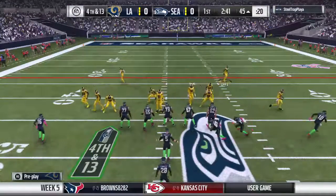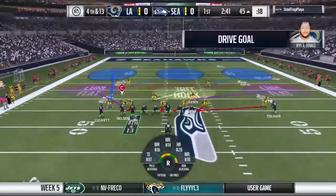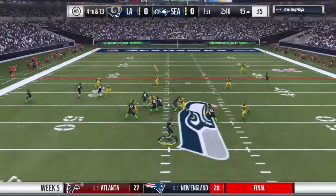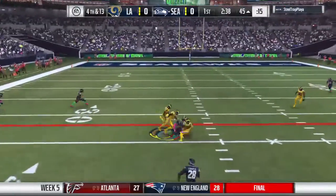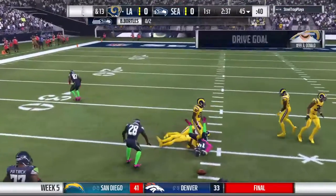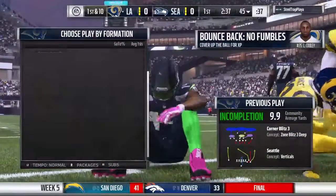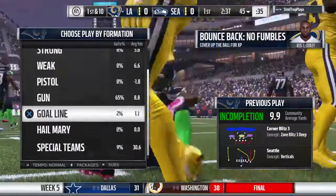Looks like the offense is going to take another shot here. They're going on 4th and 13. They'll go for it. It's Bortles. And this is incomplete. Boy, it looked like he had it and dropped it. And the Rams are going to take possession of the turnover on downs.